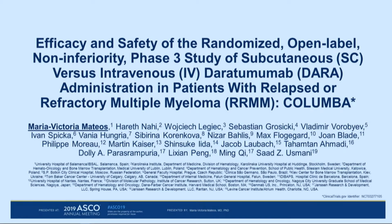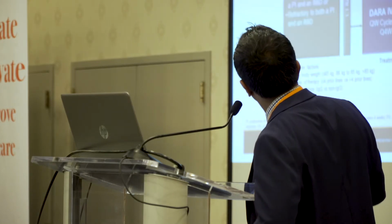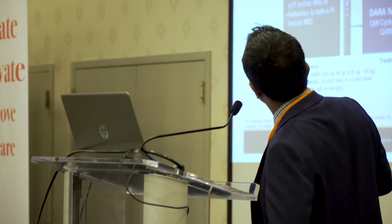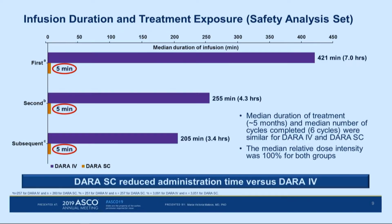And then the last thing in this space is really looking at subcutaneous daratumumab versus intravenous daratumumab. This was already presented as a phase 1. The phase 1 portion of this was presented, I want to say 2 or 3 years ago, in the PAVO trial. And basically, this was a phase 3 non-inferiority study in randomized patients to sub-Q versus IV. The thing about sub-Q is 1,800 flat fixed dose, so no dosing based on weight like the 16 milligrams per kilogram. And essentially, the things they wanted to look at was, are response rates the same, and a little bit about the pharmacokinetics. Is their maximum concentration at the trough level the same too?